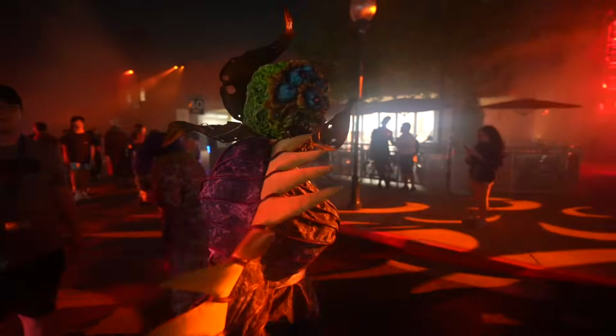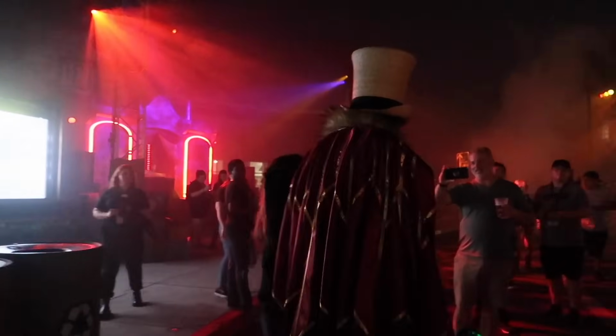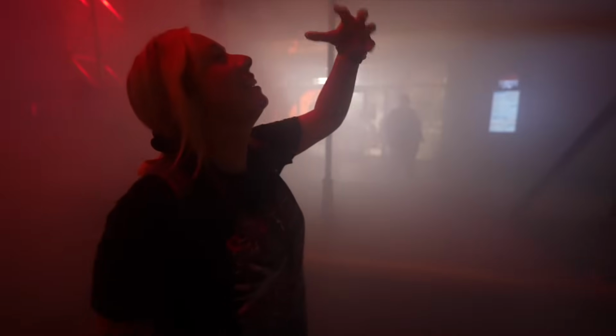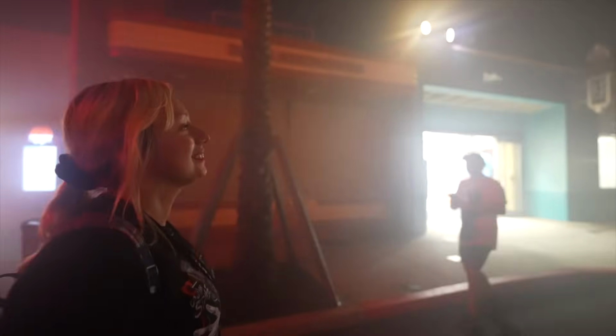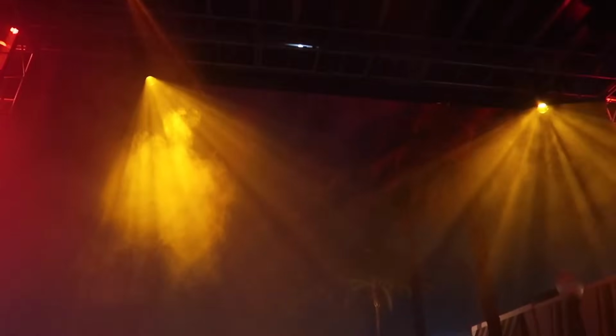Okay, let's make our way to the front of the park. Dr. Oddfellow's out. And there he goes. Bye. He survived. Woo-hoo! He didn't get our souls. Souls intact. And off we go. I like the vibe. I do like the vibe too.